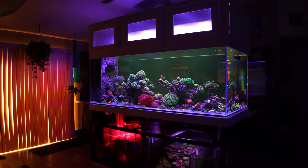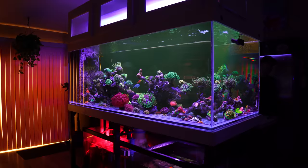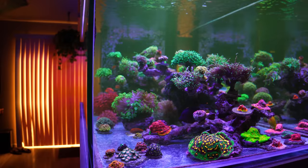It's a peninsula. Yep. What are the dimensions? So this is an 84 by 36 by 30. I picked it up secondhand from somebody and they had it custom made. I don't know the builder, but I could find out pretty easily. Beautiful. And how long has this one been running? 10 months now. So they're both fairly new? Yep. I had a lot of upgrades and everything.